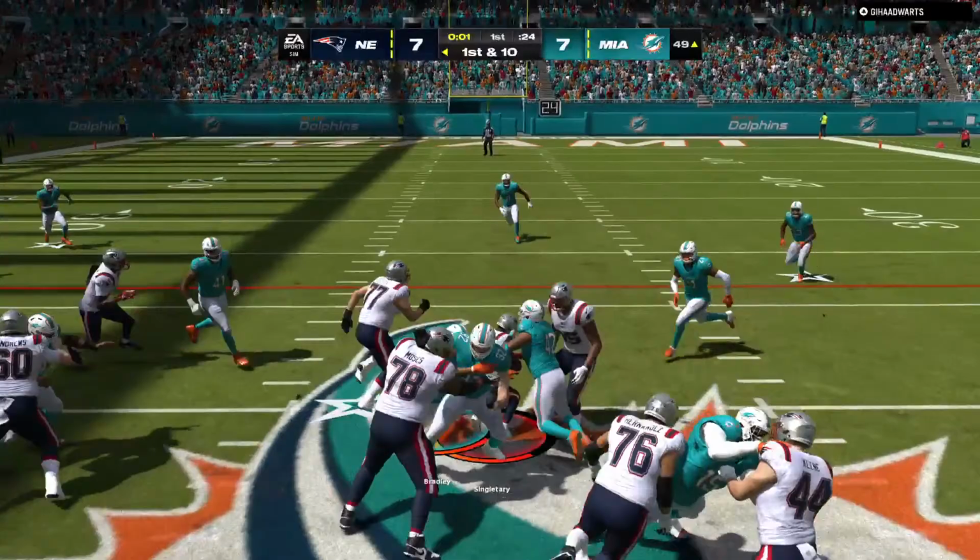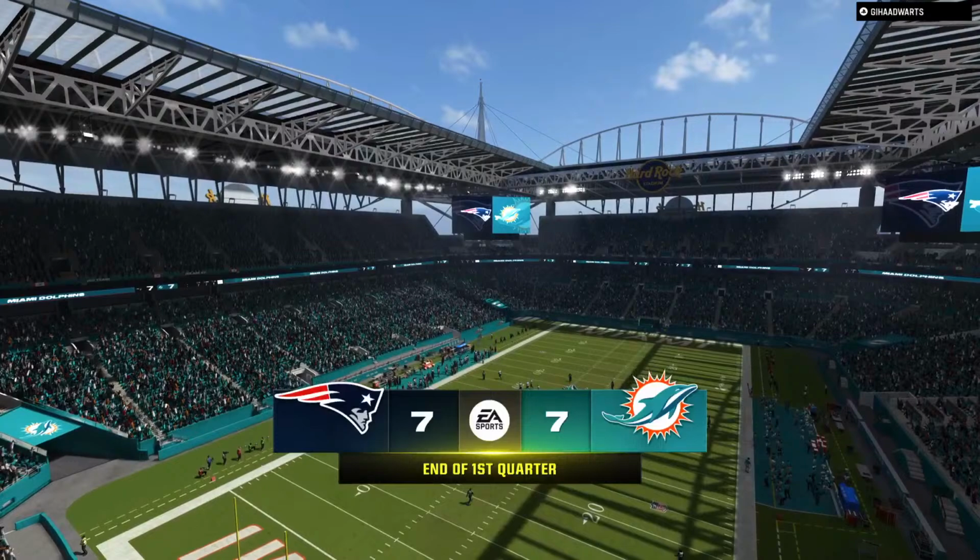They'll run out of the gun with Singletary. And he'll be taken down here as it will take us to the end of the first quarter. 7-7, our score after one.